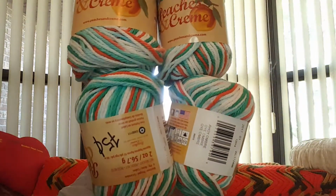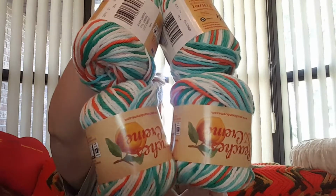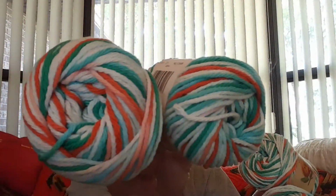And then last week I found 4 Ahoy Ombre, which is awesome because I do have a cone of the Sugar and Cream Ahoy Ombre. And they are similar. So I plan on trying to pick them up. There you go. That's what they look like. So when I pull the cone of Ahoy Ombre, I can cone up the balls of this stuff that I have, because I actually do have more than just what I've shown you.